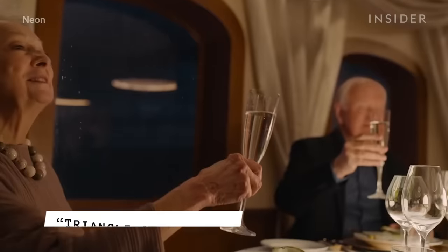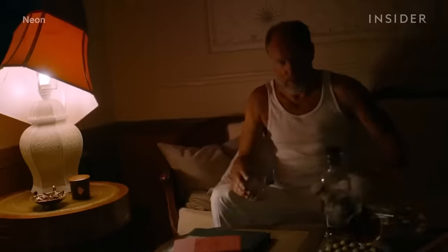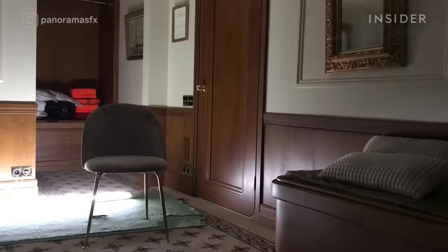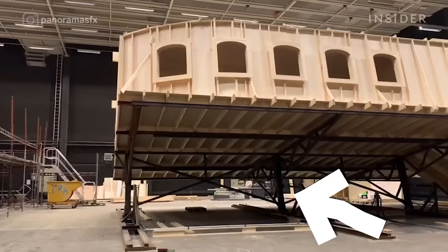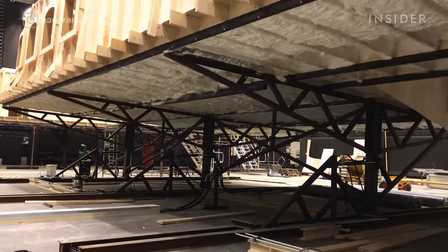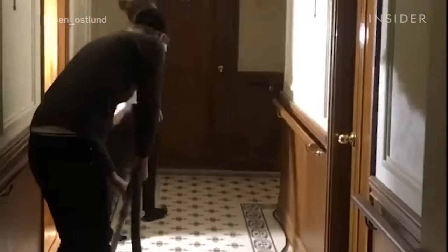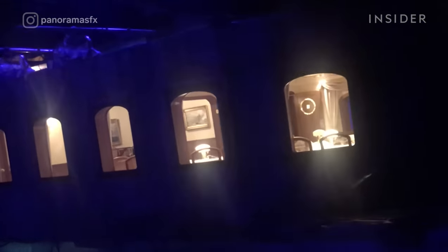For this unforgettable storm sequence on a luxury yacht in Triangle of Sadness, all that turbulence was really happening in camera thanks to these gimbals under the sets. The base could only hold around 12,000 pounds, so the boat interiors had to be split into two separate sets, one with the hallway and bedrooms and another with the dining room.